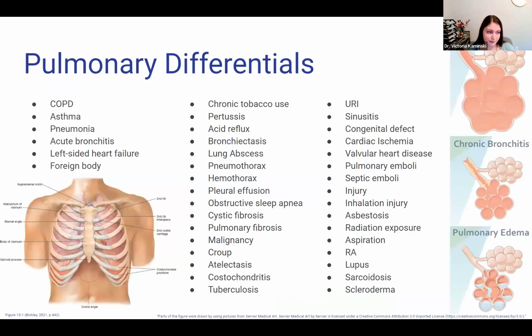When we are thinking about pulmonary differentials, there are several potentials. Again, this is not a comprehensive list, but these do give you an idea of some things that you may see again in the primary care setting or in an urgent or emergent setting, as well as managing these chronic conditions. So a great idea to consider that all of these conditions listed may actually have pulmonary manifestations.